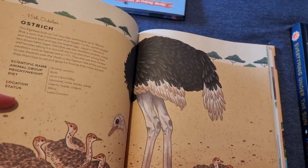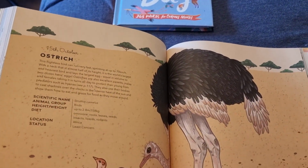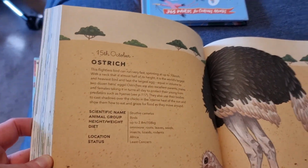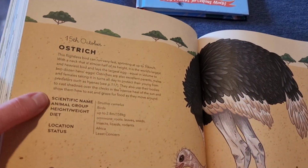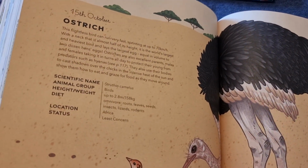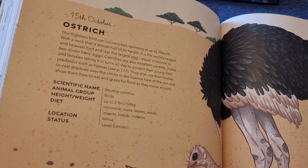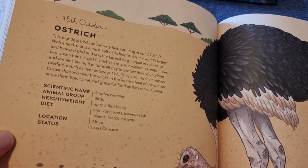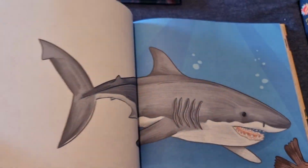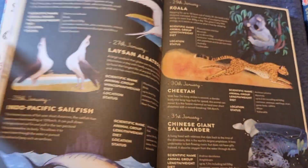So basically, if your child is interested in a specific animal, then they might go and do some interested learning about it, which is why I really like them. You can also use them for notebooking as well, because it does have all the information about them. So you can look at the geography of where they live, the diet, their status, height and weight, animal group, and scientific name. But yeah, we've really enjoyed this one.